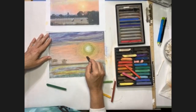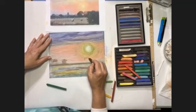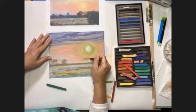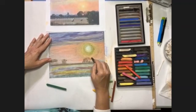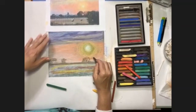Right under the sun is this. So use the corner to get this leafy technique, just patting and dotting on top of that peachy color. This tree is a little bit thicker. This one's really light right here, so I'm just dotting. It's really shaking my camera on my table, I'm sorry.